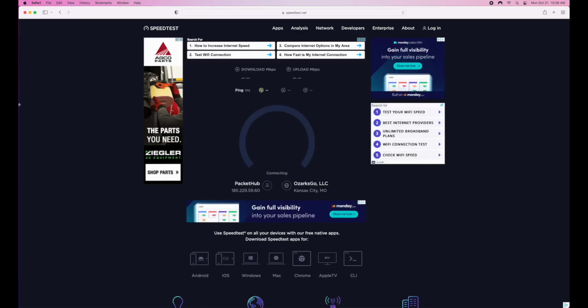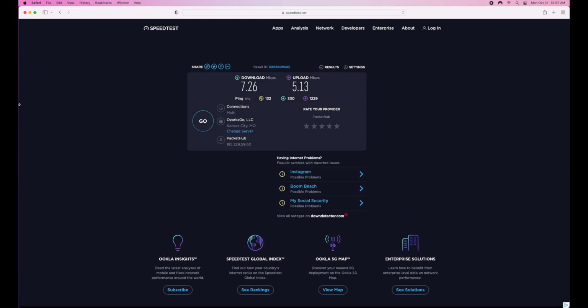Now we're going to use NordVPN to see if we can trick the router into giving us an even better speed. 7.26 megabits per second download and 5.13 megabits upload. To be fair to the HiBoost cell booster, our Wi-Fi router is pretty much the furthest point from our office where the computer is. Also, these speed tests can vary greatly based on the signal that's being pulled into the antenna at that very moment.